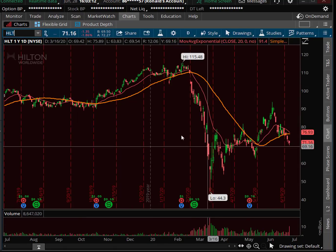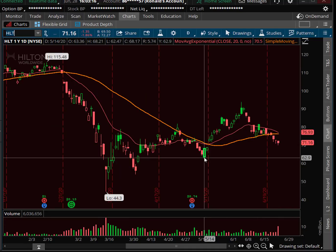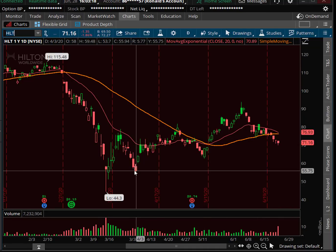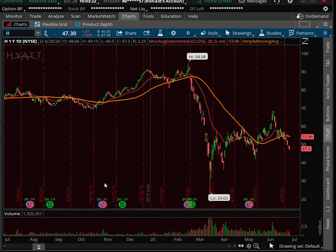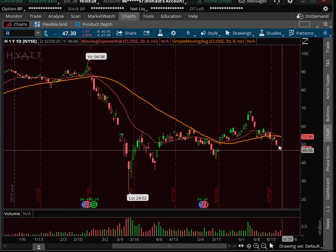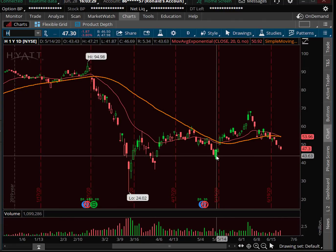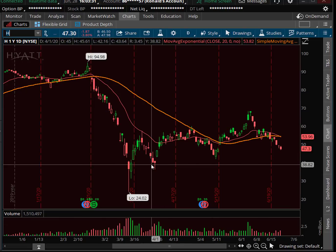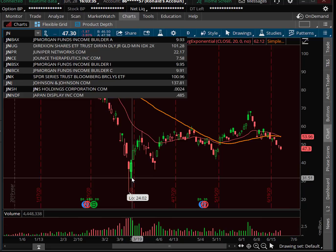How about Hilton? Same thing. 3 days, actually 4 days below its 50-day. Maybe support here at the bullish engulfing, then here, and then, oh dear, down there. Again, heavy volume on Friday. Here is Hyatt. 4 days below, 5 out of 6 below its 50-day. Support here, 10% lower, then here, and then down here. They're all looking bearish. We'll have to see how this is going to play out.